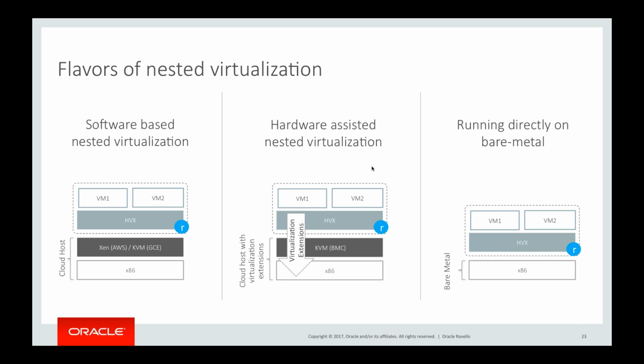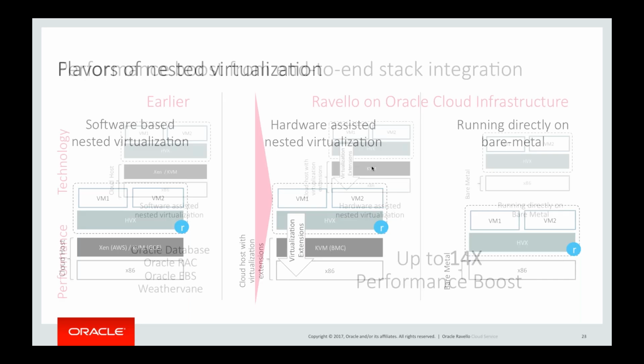And it has all of the advantages of the overlay network of Ravello and being able to run all your VMware VMs unmodified and things like that, right? So it's a really interesting option as well for customers that care a lot about their performance and they want to run very performance sensitive workloads. That's something that's really interesting.